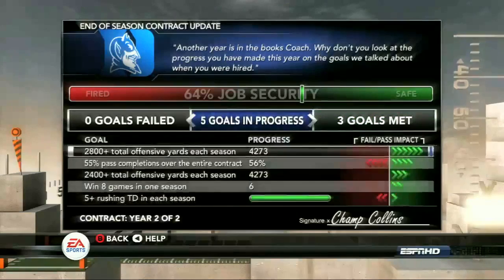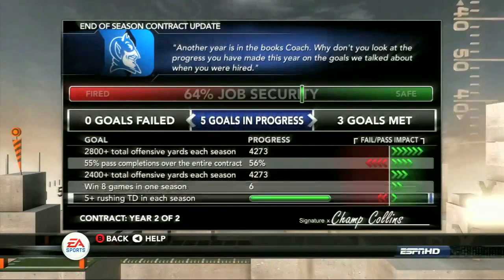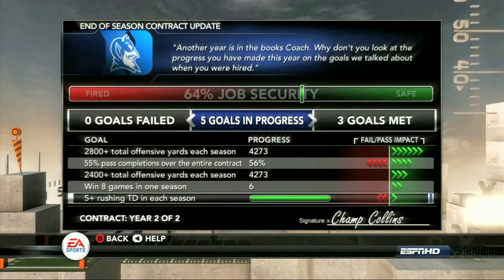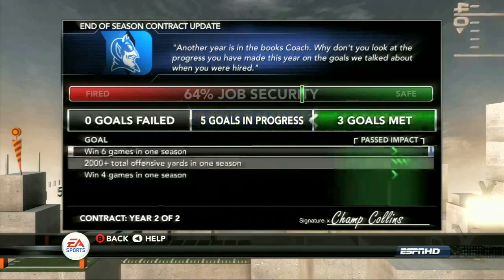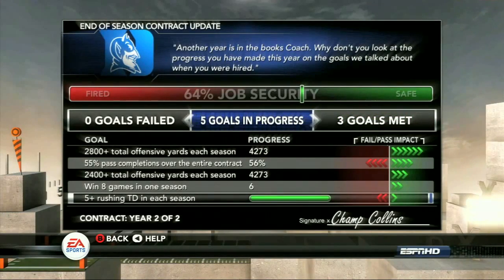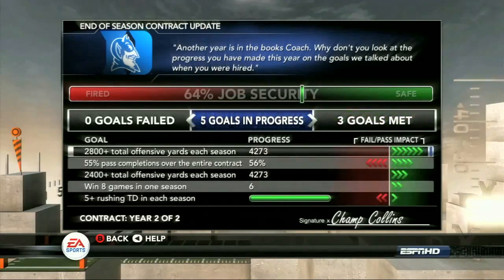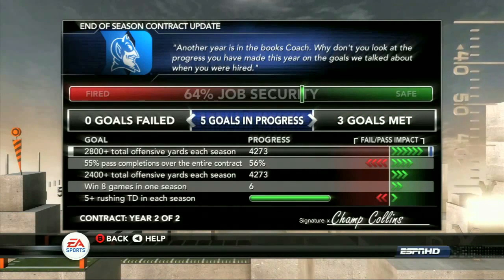You also see he has some goals that are passed, but they're still in progress. Down here, for example, the 5 rushing TDs. Since it's a 2-year goal, it won't be tested until next season. So you still have time to screw it up, but not yet. Exactly. So he has next season he can mess up, but looks like he's in pretty good shape with the 64% job security and those 3 goals met. He'll get a little bit more of a boost going into the offseason in the carousel. So looks like so far we're in good shape.